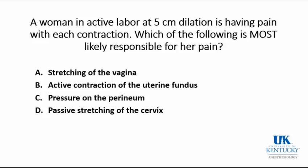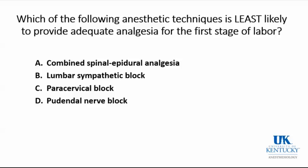So it's actually D. The fundus in pregnancy doesn't have a lot of nerve fibers. So although we always talk about the contractions being painful, it's in association with the contractions, but it's actually the stretching and dilation of that cervix that actually causes the pain.